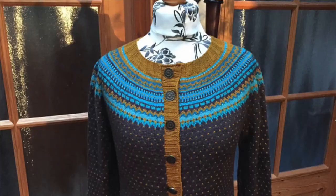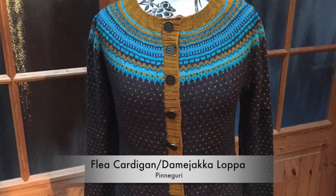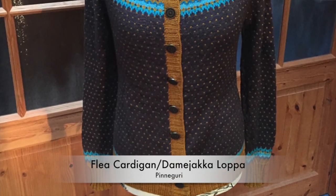But the other work in progress I have is the Flea Cardigan. I was a very, very good girl, and I was away for the weekend with my yarn buddies, and so I did a little practice swatch, a circular swatch. I didn't even go back and forth. I did all the stitches all the way round. I did that swatch to practice some steeking because I've never steeked before and this pattern requires steeking.